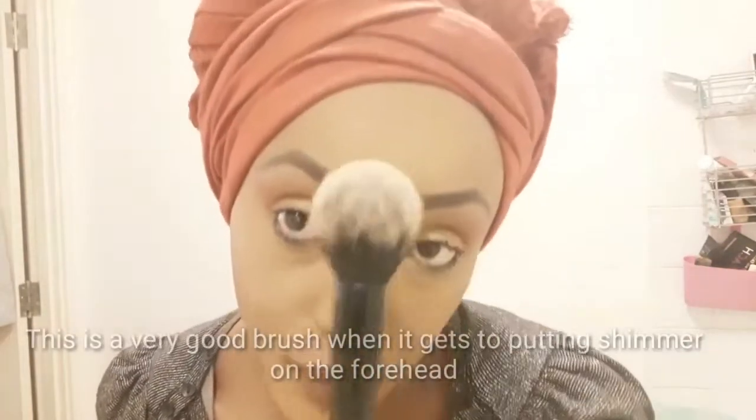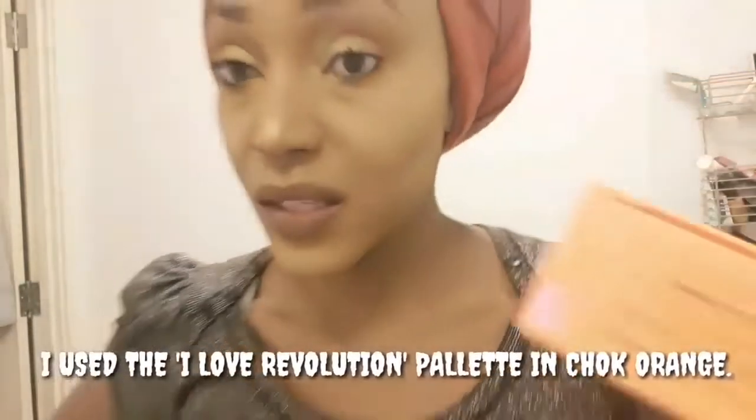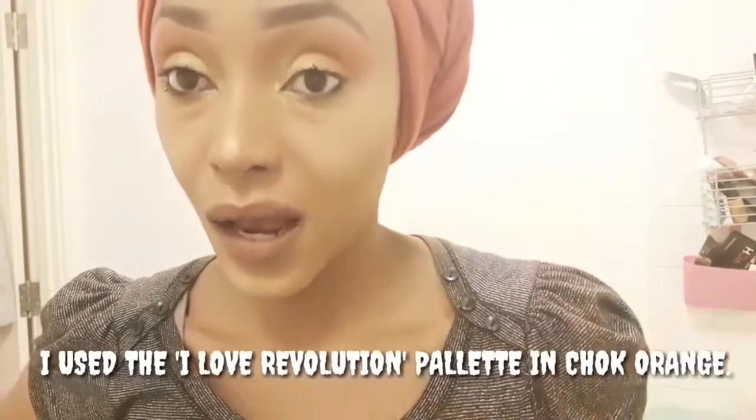Brush when it comes to this, no one else says that. Chocolate orange. So this palette, I got it free of charge. I bought two and I got one for free in both. It is nice.